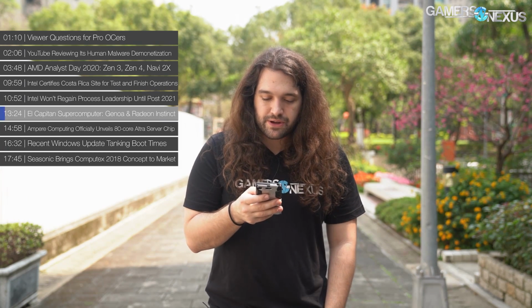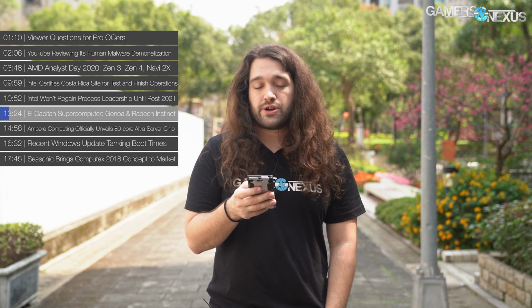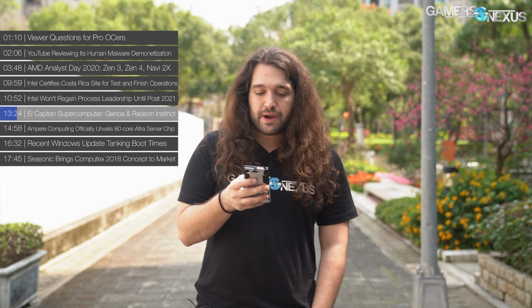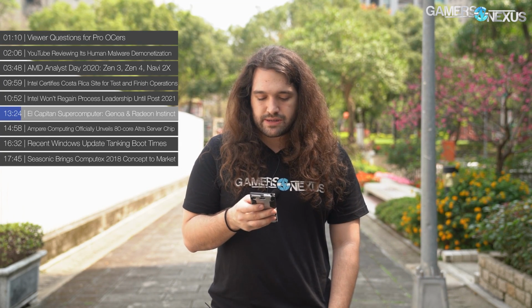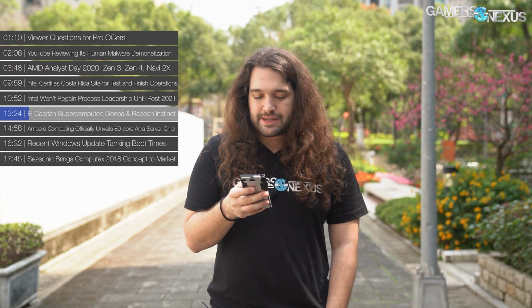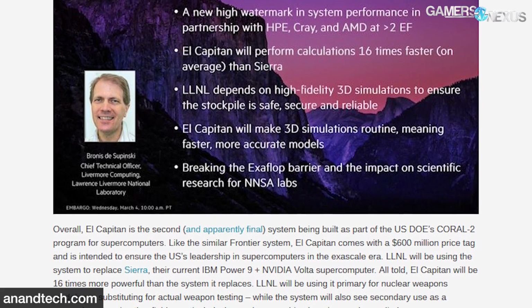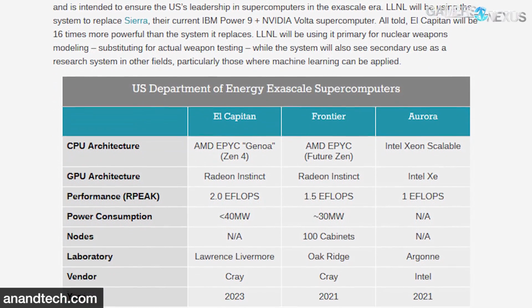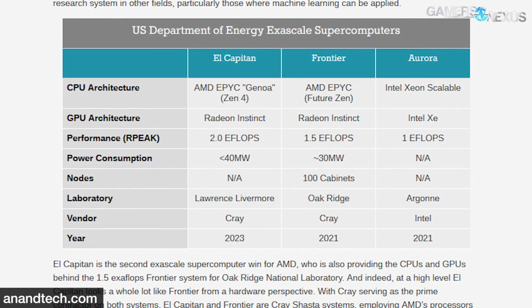El Capitan supercomputer to use AMD's EPYC Genoa and Radeon Instinct. AMD and Cray, now owned by HPE, will partner together with Lawrence Livermore National Laboratory to build the El Capitan supercomputer, which is expected to be the world's fastest supercomputer upon completion in 2023. The supercomputer will exceed 2 exaflops of double precision floating point operational power, or FP64.